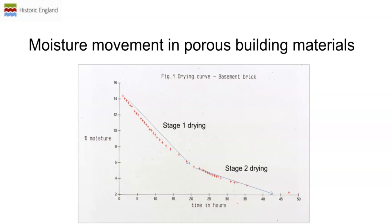And this shows that a lot of water, about 65% of the total in this case, is lost in a short space of time. And I like to think of this evaporation of liquid from the surface as perhaps more akin to sweating than breathing, hence the rather unglamorous title of my talk.